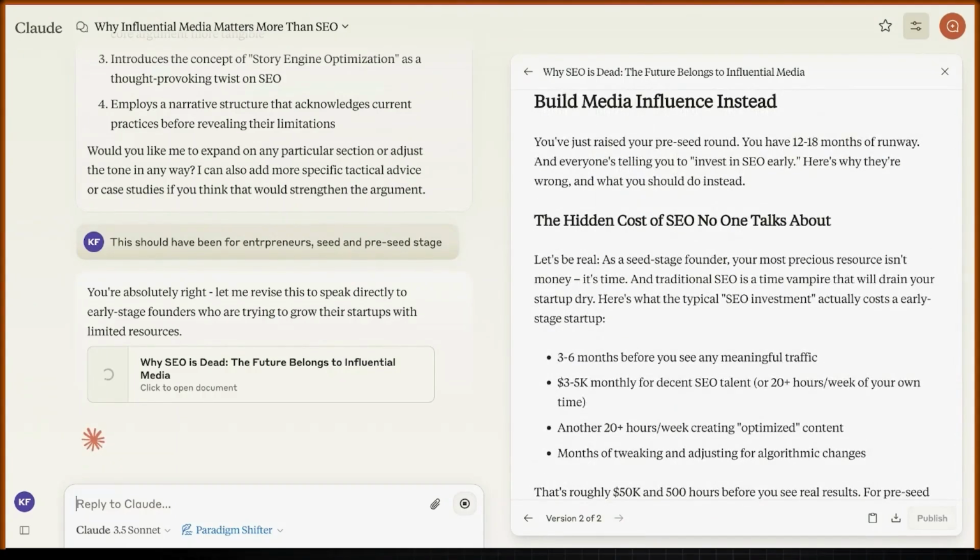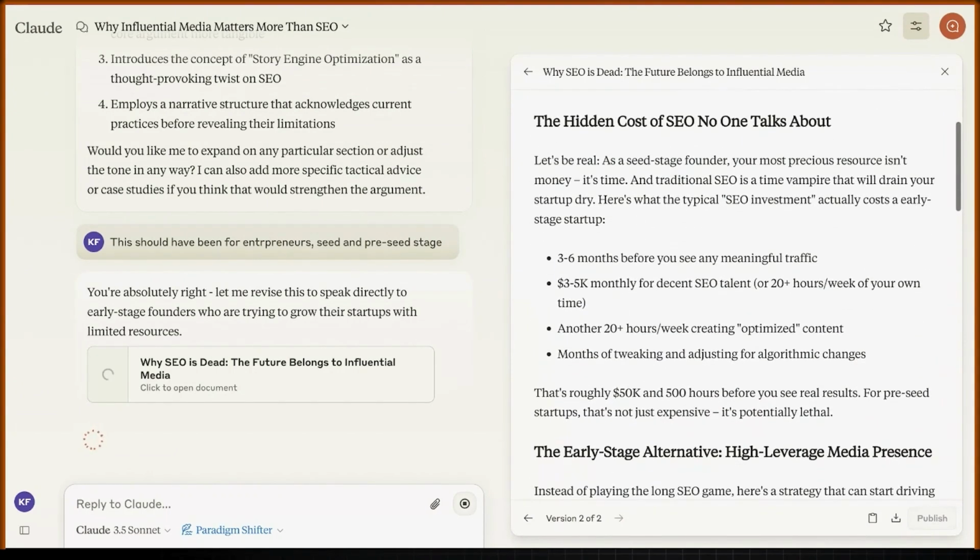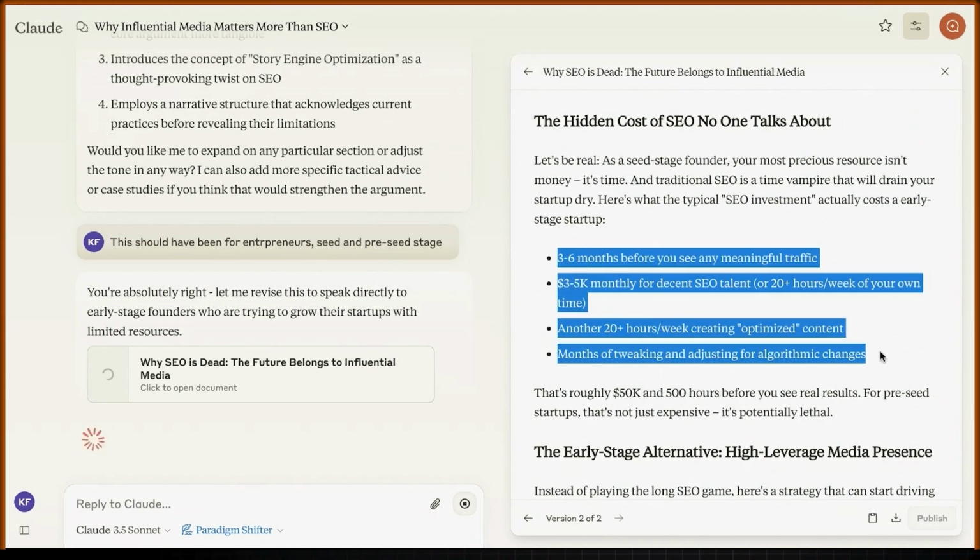It's doing it now. You've raised your pre-seed. You have 12 to 18 months of runway, and everyone's telling you to invest in SEO early. Here's why they're wrong and what you should do instead. Okay, this is far better. The hidden cost of SEO that no one sees, how it's actually.